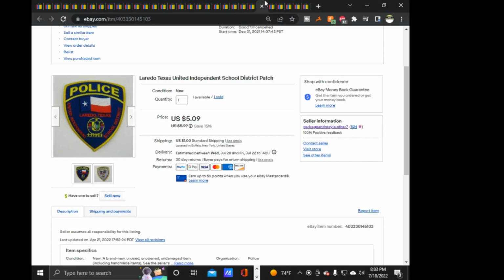Laredo, Texas, United Independent School District Police patch. As you can see, that was part of the sale as well. And it says I have two. I know I do have a second one of this, but I don't know where it is. I know I have it because I saw it not that long ago, but I don't know which envelope it's in. So I actually did end up ending this listing because I don't know where it is, and I don't really want to go searching for it, even though I'm about 99% sure I do have a second one of this.